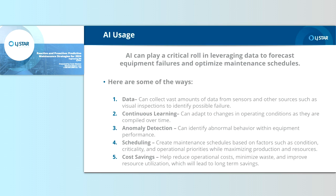So it's able to take all that historical data, your current data, compile it all together, and then give you clean schedules for whatever it might be, whether you're putting personnel on the floor to maintain the equipment, whether you're ordering components for the equipment, whatever it might be. AI is starting to play a critical role in being able to put that information together in a very quick and efficient way for your personnel at your facility.